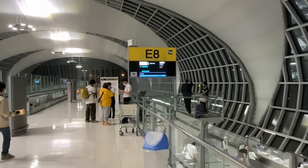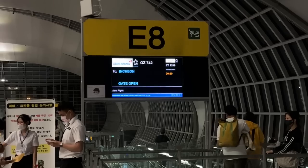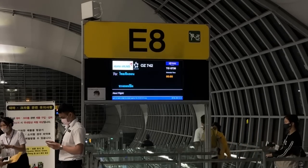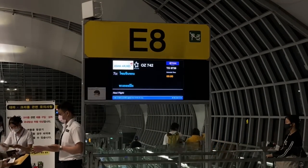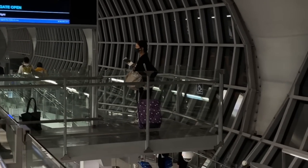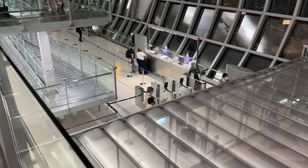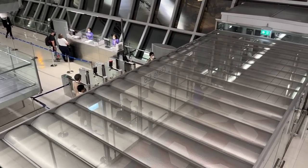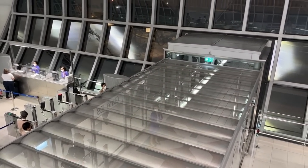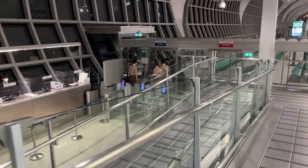Gate Echo 8 was going to be ours today. They had a quick document check at the top of the stairs, and then from there we were able to head downstairs to an individual gate holding area just for our flight to Incheon. From upstairs, we were able to head down this ramp down to the seating area.